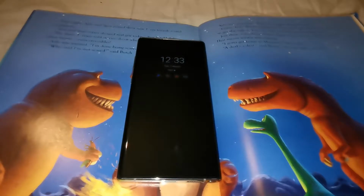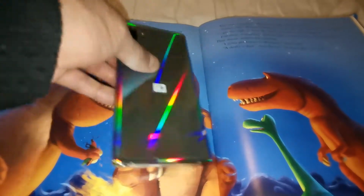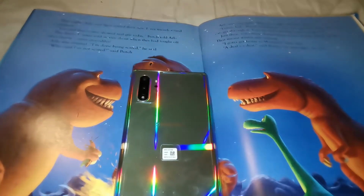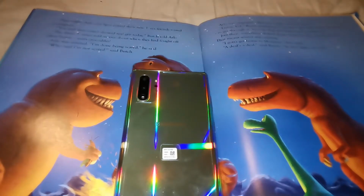Also keeping in mind, the awesome thing about this phone is it's HDR10 certified as well. Yes, YouTubers, it's HDR10 certified, so you cannot go wrong with the screen. It's absolutely beautiful.